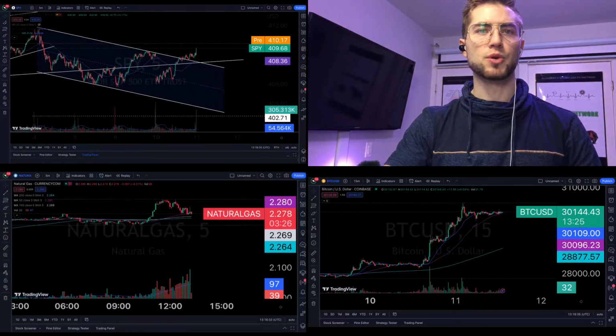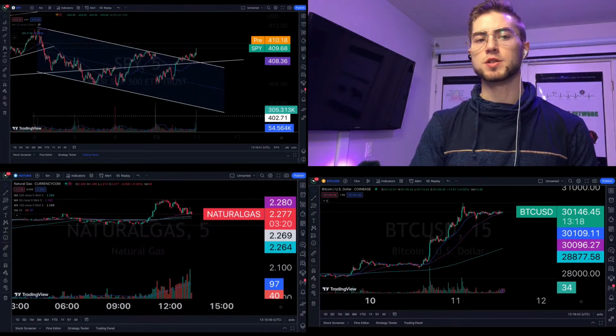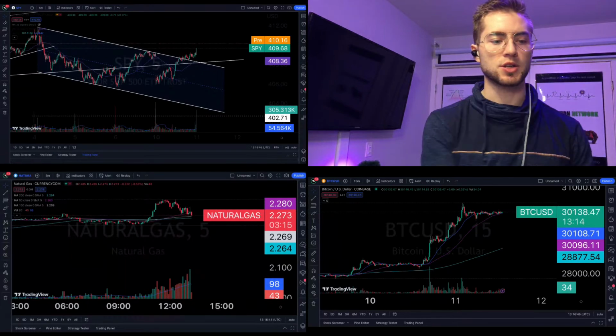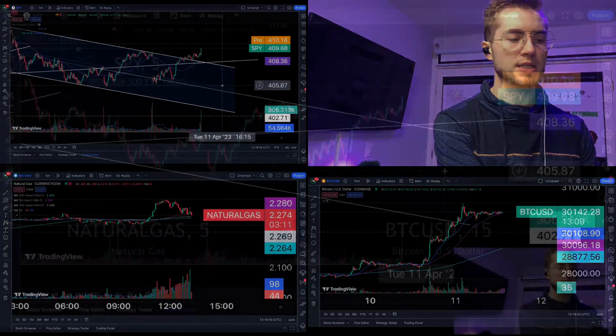Today is currently April 11th, and as we kick off the new market session, expect light volume trends ahead of CPI. Those light volume trends favor upside. However, the markets are gapping up once again. As you can see here, the Spiders closed at 409 and they're trading at 410.16.